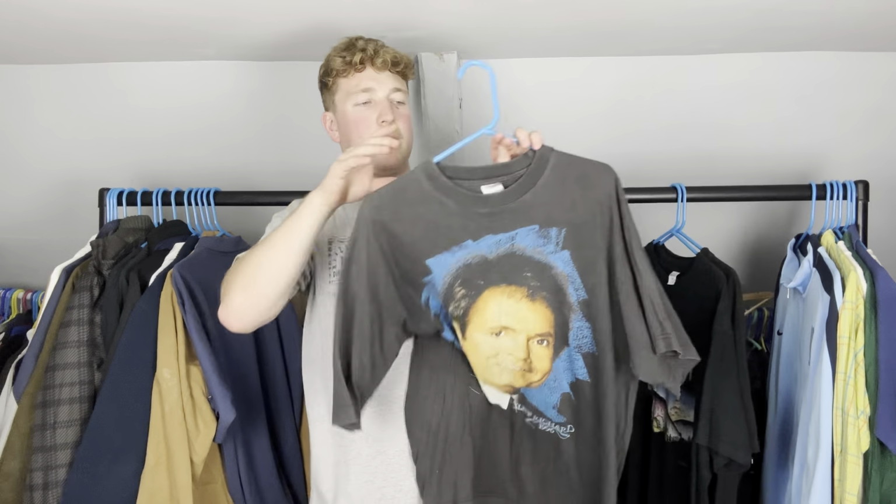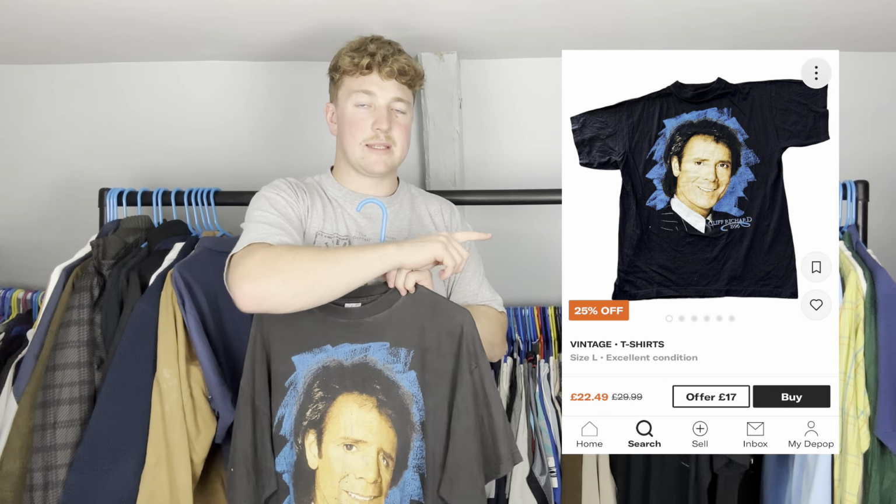Just the big print on the front on the classic European vintage t-shirt tag. Hopefully you can see it in the light. It's a bit faded. I'm really bad with my band tee pricing, so I'll put any sold listings or any listings that I can find there.